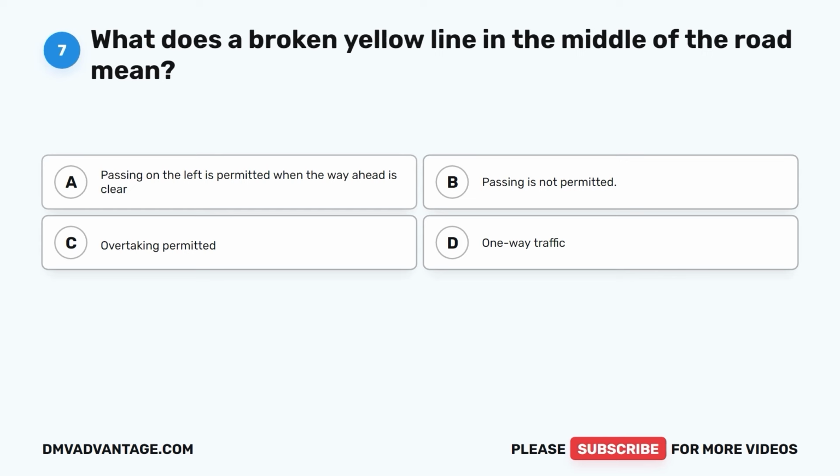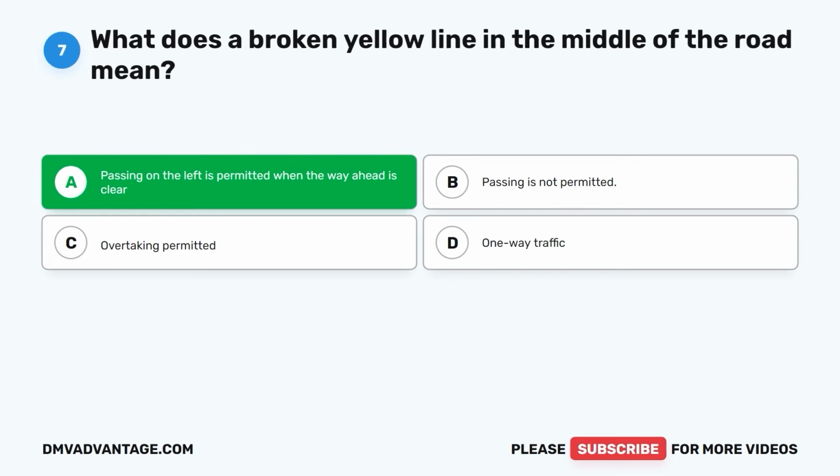Question 7. What does a broken yellow line in the middle of the road mean? A. Passing on the left is permitted when the way ahead is clear. B. Passing is not permitted. C. Overtaking permitted. D. One-way traffic. The correct answer is A. Passing on the left is permitted when the way ahead is clear.